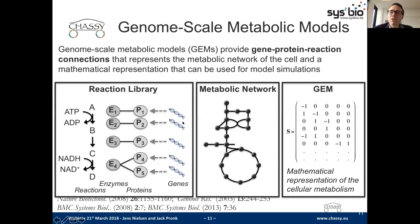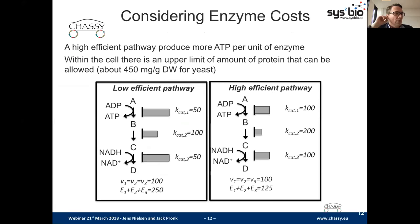And this network clearly provides information about the connectivity of all the different reactions. But we can also have a mathematical representation of this, and this is what we can use going forward. Now, what we are particularly interested in is to begin to expand the footprint of these classical models that are using this concept of flux balancing to begin to incorporate this constraint of proteome allocation, as I talked about.